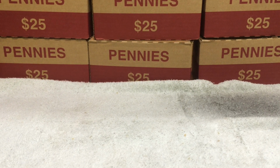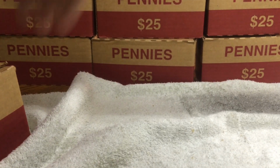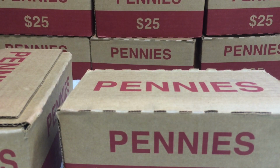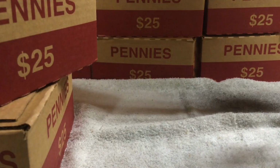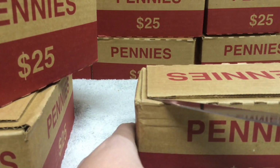Time for the 15 boxes of pennies. We're gonna open about 2 or 3 right now, just to check some of the ends. That's gonna take a long time to get all 15, so I'll just do 3 for now, and see what we got, and then once I'm done with all these ones, I'll go back and check all the others and let you know what we have on the ends.